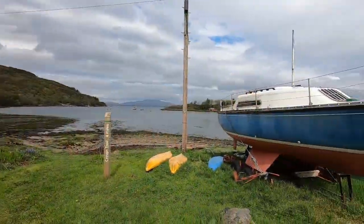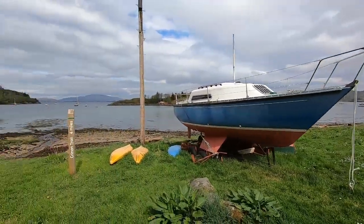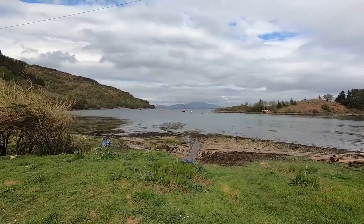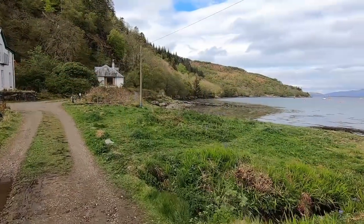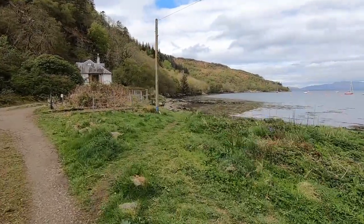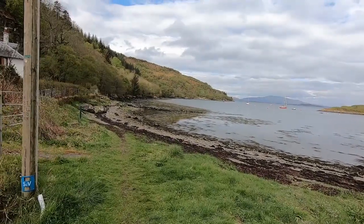I'll have to check. So I've always thought that Crinan Harbour was a bit of a diamond in the rough, and sort of a bit of a secret spot, because it really is quite a nice place. And now we've got the Crinan Trail, which starts off on the shoreline down here, but it's nearly lunchtime, so I want to get to the Crinan Hotel hopefully for some fish and chips.